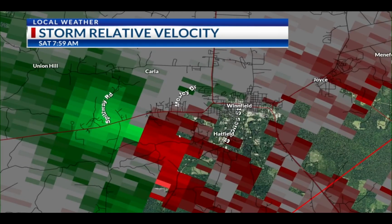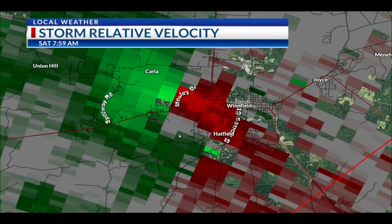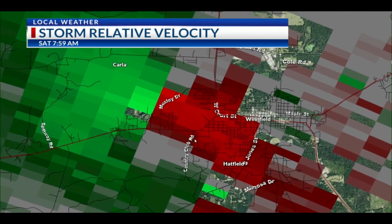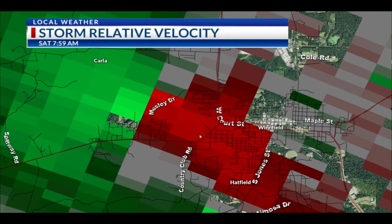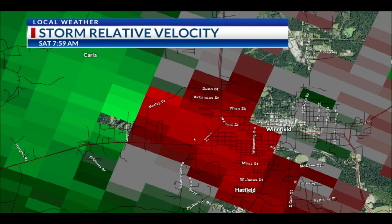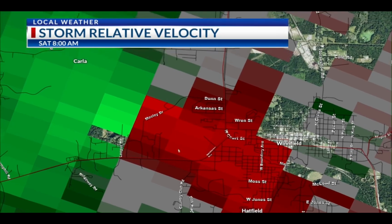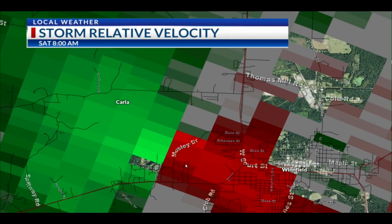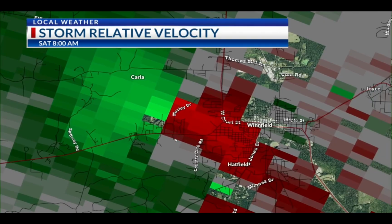You need to start thinking about where you are in relation to this. Mosley Drive and Spillway Road, it has just now crossed 84. It is impacting Mosley Drive now. It is just slightly to the west of Winfield, so Winfield may have not taken a direct impact from it. So Arkansas Street, Dunn Street, Leopard Road, and the community of Carla near Mosley Drive and Sanders Loop. If those all sound familiar to you, or if you're even nearby, this is in Winn Parish.